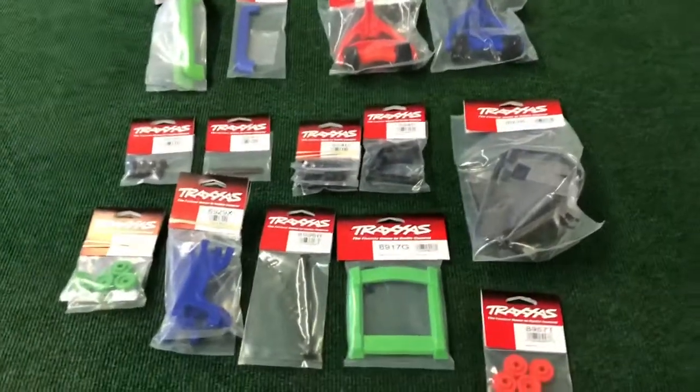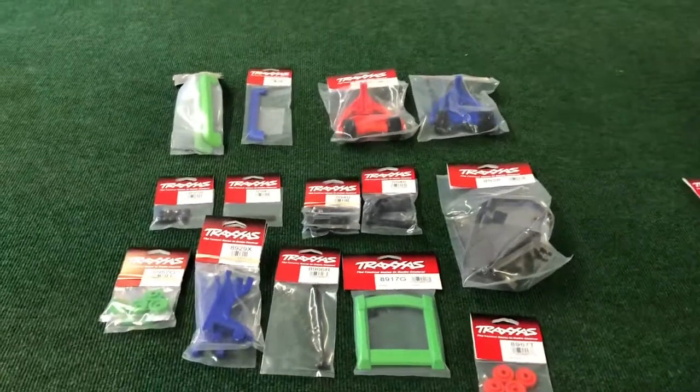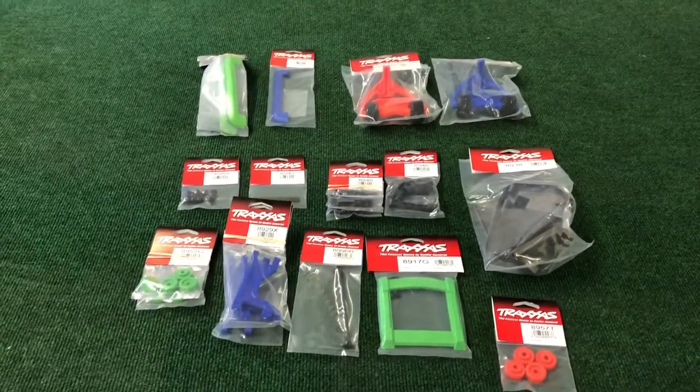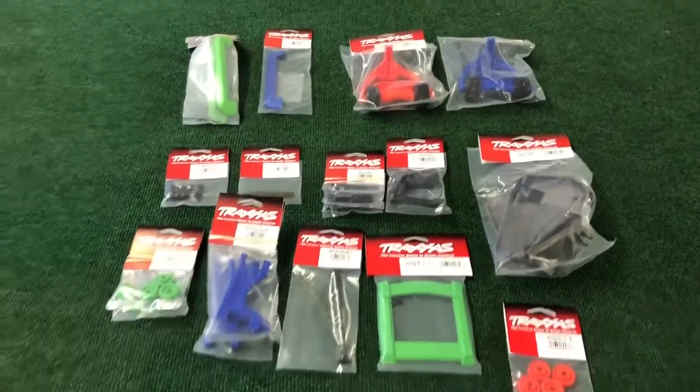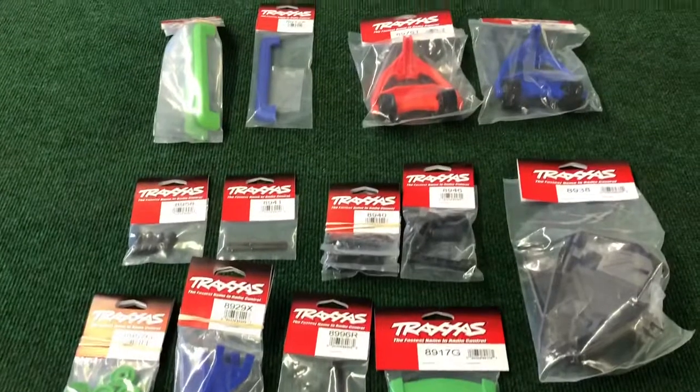All right, guys, laying here in front of me is all Max stuff. So I'm not sure, are you guys going to decide value for who won the parts war, or is it going to be just the number of parts we got in? So as you see, the colored stuff for the Max is one of my most popular.